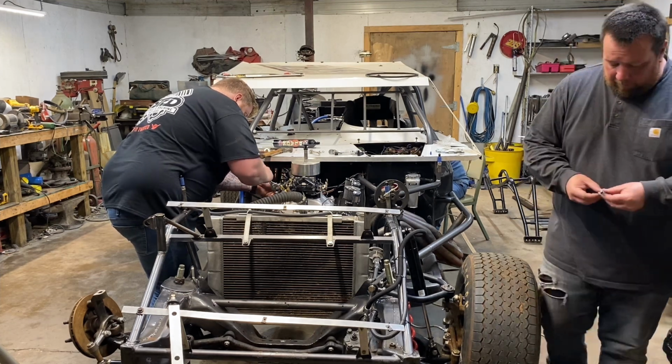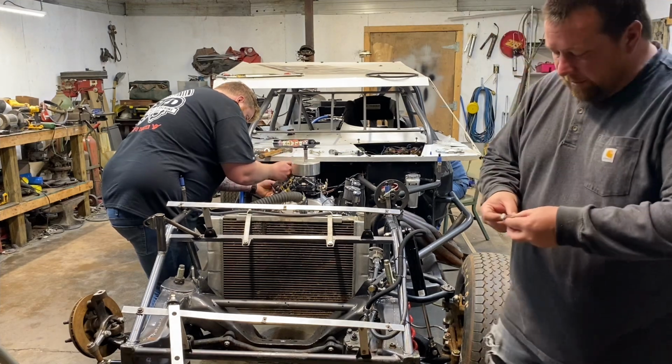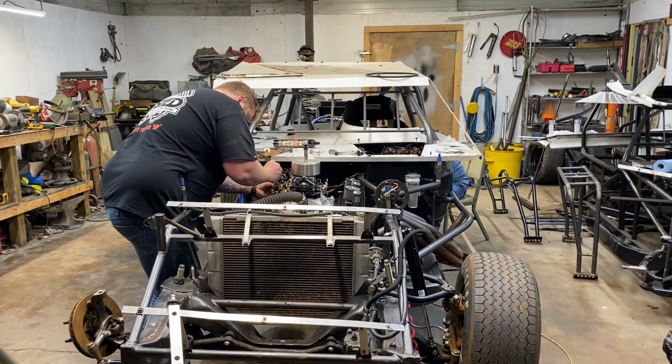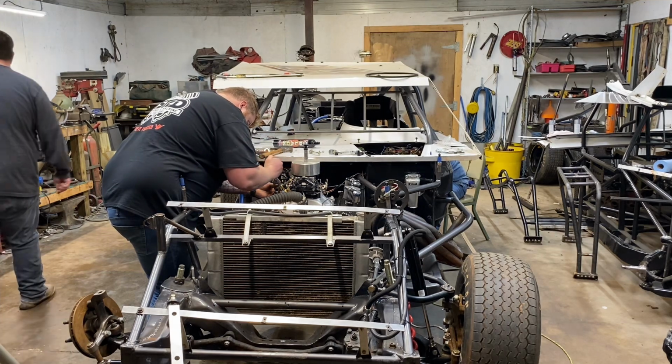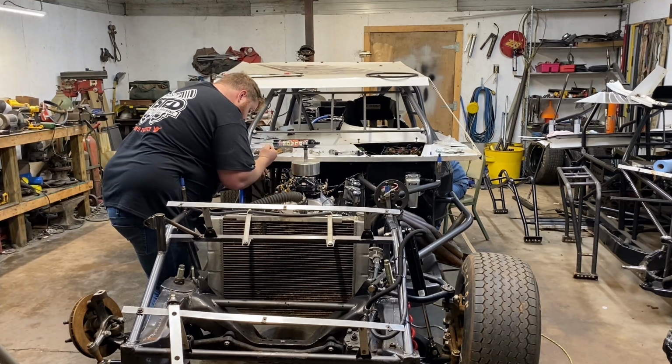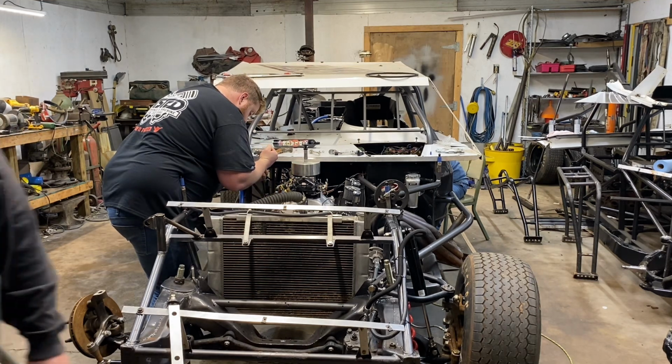I need a 5/16 bolt longer than this stud, but the 5/16 bolt I've got is the exact same length. Which it still may work, because the stud was bottomed out.